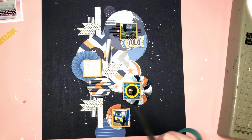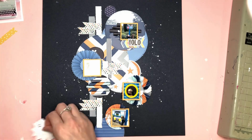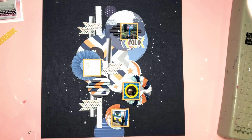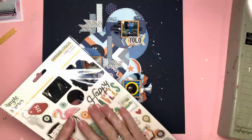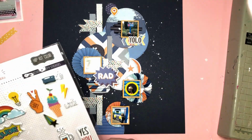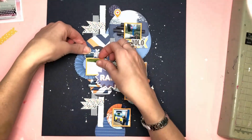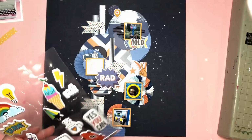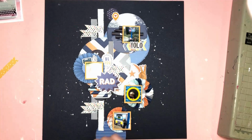So I've gone through the ephemera and pulled out the bits that work. I've also pulled out a puffy sticker and some other bits and pieces. This word RAD is going to be my title. I don't have room for a big title, and I don't really know what title I would use. RAD is as good as any title, so I was really pleased that was in the ephemera, and it was the right colour as well, because obviously I was limited by the colour scheme that I was using. So yeah, RAD has become my title, and fab.